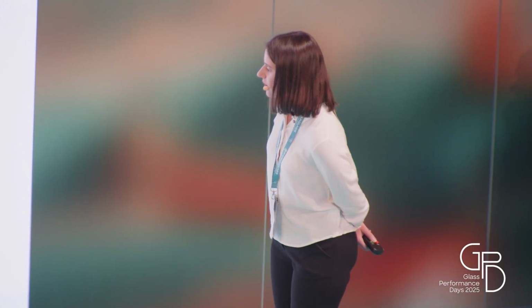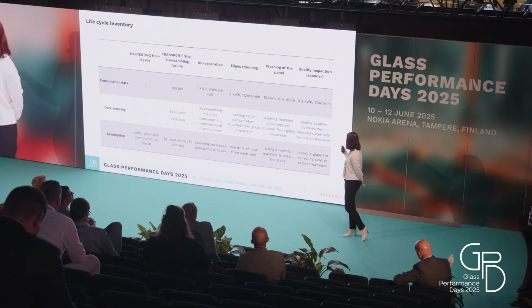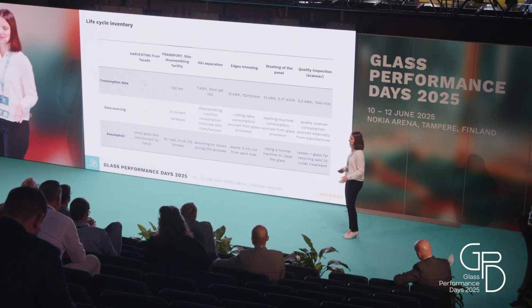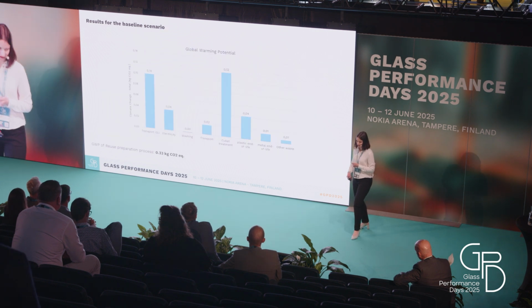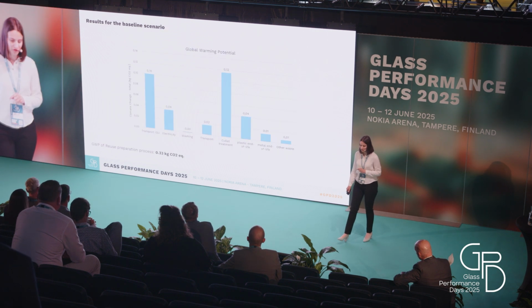Then the glass waste collected at the edge trimming process is equal to 5 centimeters of glass collected from each edge. And then as well, the losses which come at the quality inspection step, so the glass that, according to the scanner, is not good enough to be reused, is sent again for recycling treatment, and therefore feeds a closed-loop recycling of the flat glass.